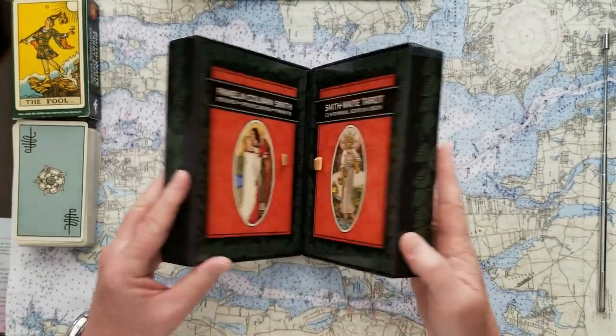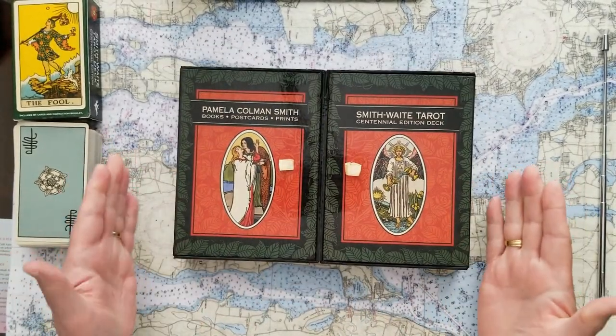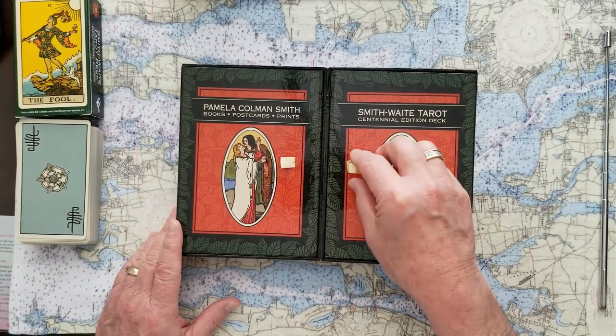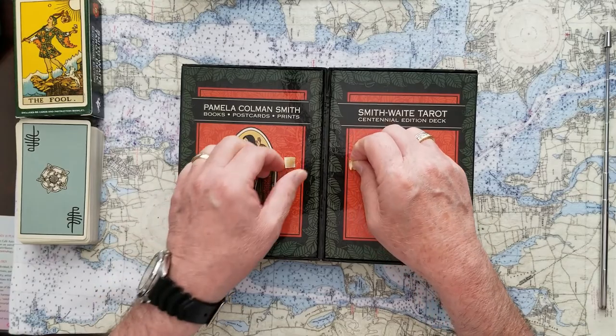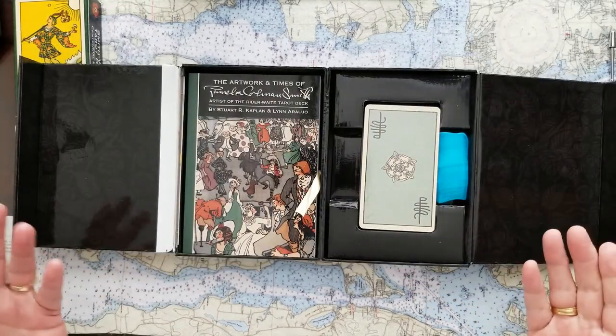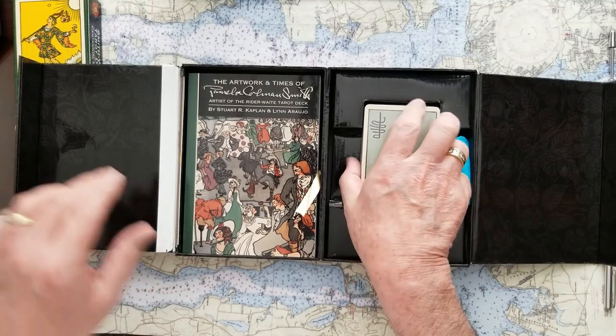And wait till you see how it works. So you open this treasure chest up, and you've got this beautiful finish here, and you've got wonderful little tabs where you can pull back the covers and see what's inside. And what is inside is a pack of the cards.